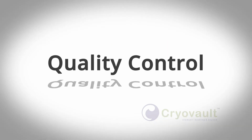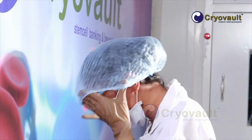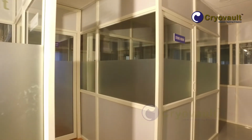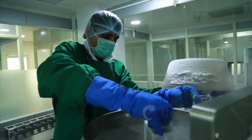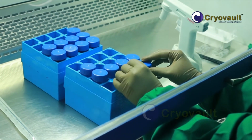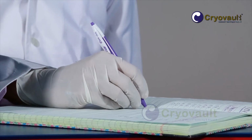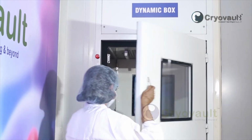Quality control. The blood has to be, of course, sterile. There should be no bacteria or contaminants in the blood. All the steps of processing are done in clean labs where the air within the area is cleaned by HEPA filters. Once the sample reaches the lab, first we will enter the client details. Later, the blood sample will pass through the dynamic box to the processing room.